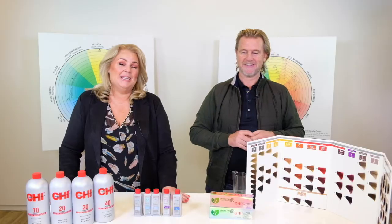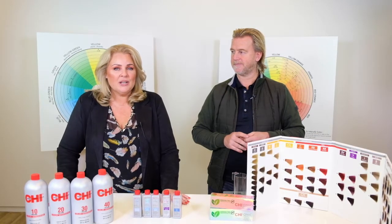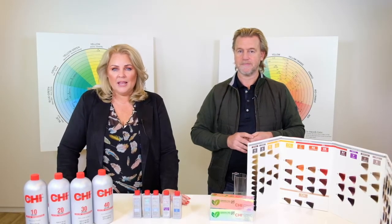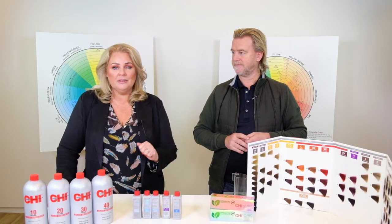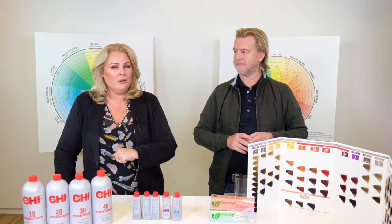Yeah. Let's explain something about the pH level. We will share the pH level of our products as much as possible, but the product needs to contain water, because if there's no water in the product, we cannot determine the pH level. And the pH level of water is 7. Everything below 7 is acid, and everything above 7 is more alkaline.